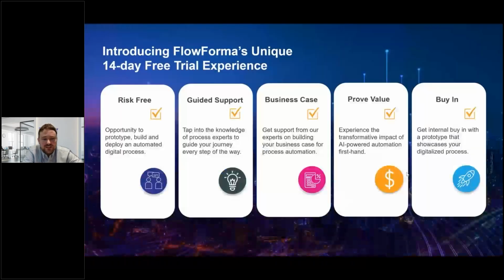So if anything you've seen here in terms of Dave's demo and those success stories, if you want to implement similar success stories in your organization, just a brief intro to FlowForma's unique 14-day trial experience. At FlowForma, we're confident our platform will not only meet but exceed your expectations. And that's why we offer a fully supported 14-day trial. So this is a risk-free opportunity for you to prototype, build, and deploy an automated digital process within FlowForma.